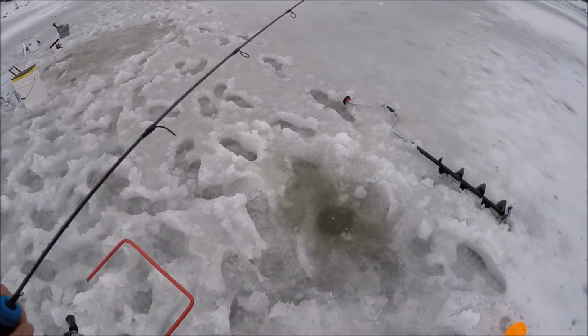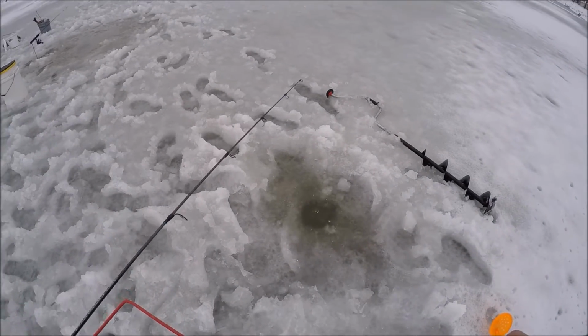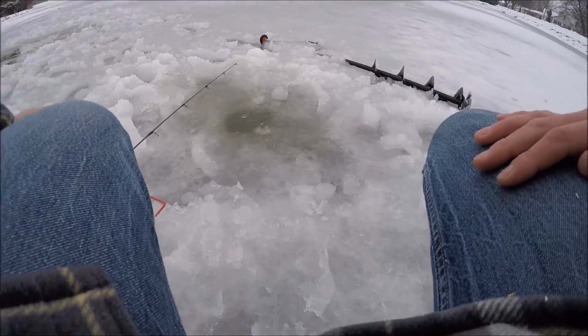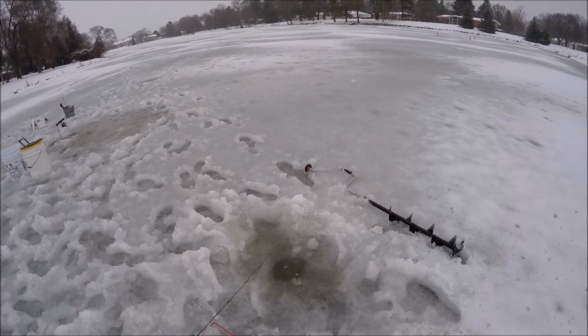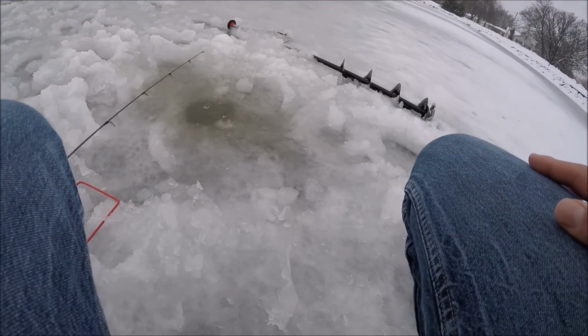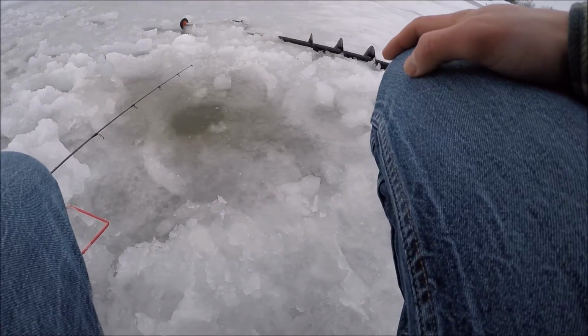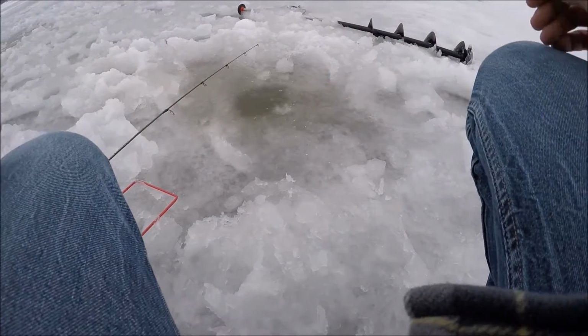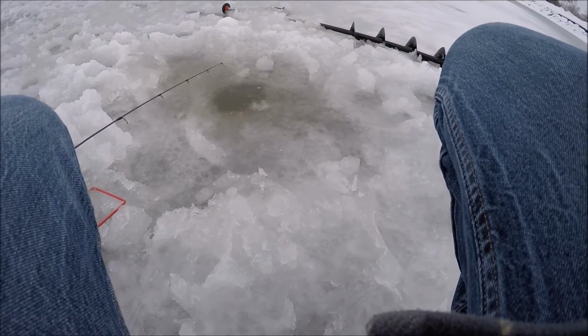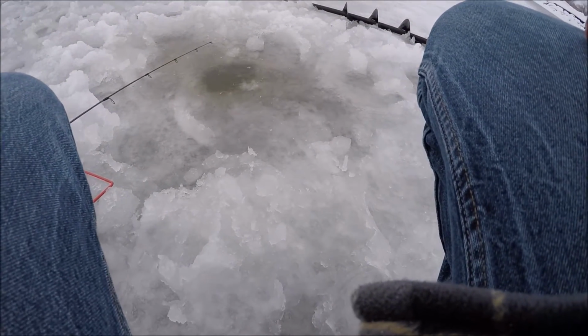All right, guys, we're doing a tournament here. It's six all. Come on, give me a bite now. Give me a bite. Man, it's a chilly one. That's what you get when you don't bring your gloves. Why is it messing with me? Can't get the proper bluegill hook set.